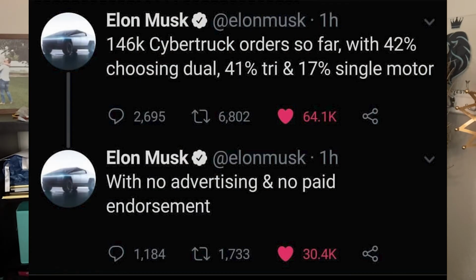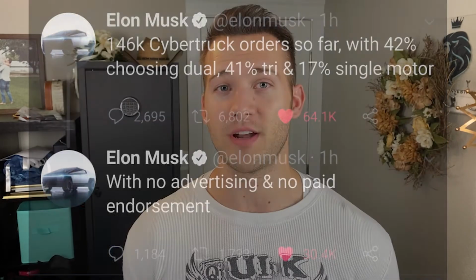As we can see from this recent tweet from Elon, it is saying that Tesla has already had over 146,000 pre-orders on the Tesla Cybertruck. Now, by the time you're watching this, that number could easily be well over 200,000. Before the Model 3 went into production, there were over 500,000 pre-orders on that particular vehicle. And yeah, it's only a $100 deposit and it is refundable. The Model 3 was $1,000, but even if you do cut out 40% of those, think about how many other vehicles in the history of the world have ever had that many pre-orders 2 years out.